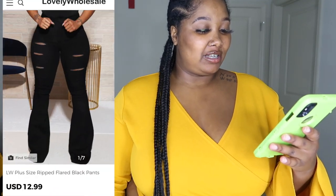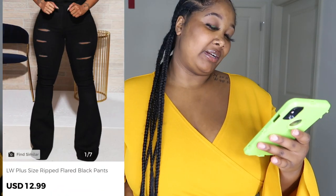I don't know. Hopefully they helped. But this is the lovely plus size ripped flare pants. I just paired it up with this yellow top because, again, it's my lookbook video. And this is outfits that I would actually wear and how I would wear them. And so with this top, I got it from Shein. I don't know if I ever put this in a video per se.